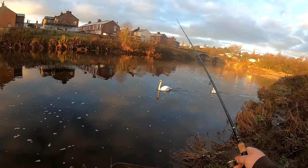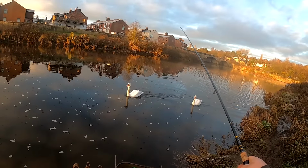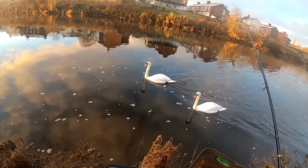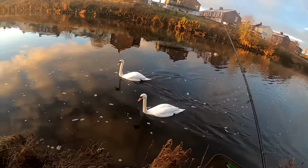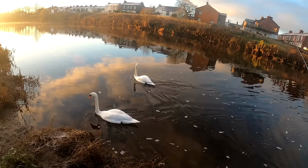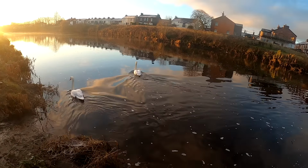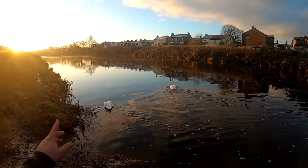Just make way for the swans, Mr. and Mrs. who are heading upstream, no doubt, hopefully. They are beautiful birds, aren't they? And yeah, see them a lot on the channel. If you're a regular on the channel, you'll know all about Mr. and Mrs. Swan. What a beautiful sight, them heading just up the river, that sun just coming over the horizon.